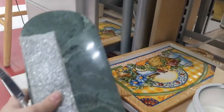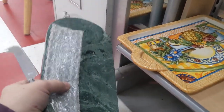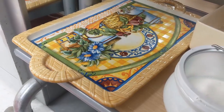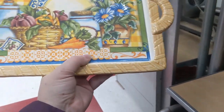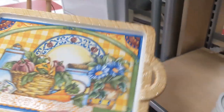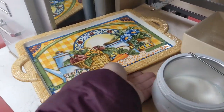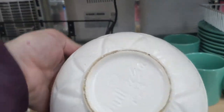This is interesting. Oh, it's a cheese board. It's really heavy. It's a heavy marble. Let's see if this is made in Portugal or Italy. I don't see any marks though. Let's take a look at the design. It's cute. It's kind of nice. I just don't know who made it. Because it's breakable, I think I'll pass on it, but I would like to know who made it. That'd be hard to ship, that heavy marble.